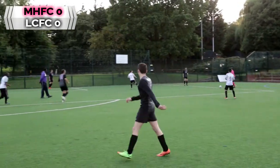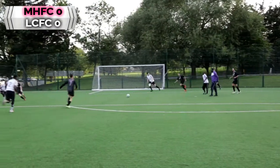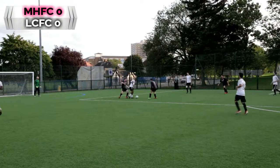A nice little one-two between Grez and Matt Creasy. A bit of a heavy touch there, but he managed to poke it wide to Sam Horsey, up the line to Dan Wells. We'll play it inside to James Heiser, who looks for the little flick around the corner to Jakey Stevens. Just misread his movement a little bit there, but good sign so far.